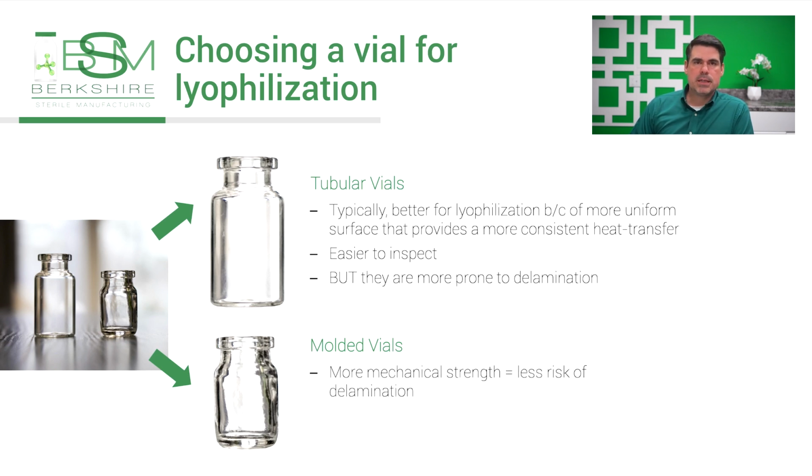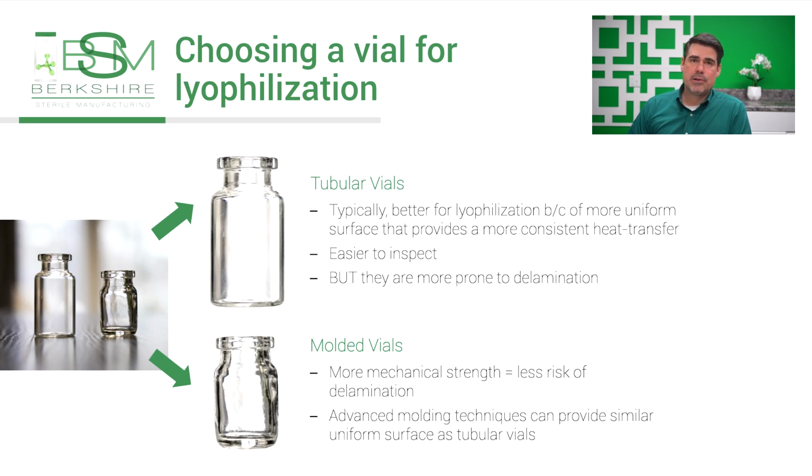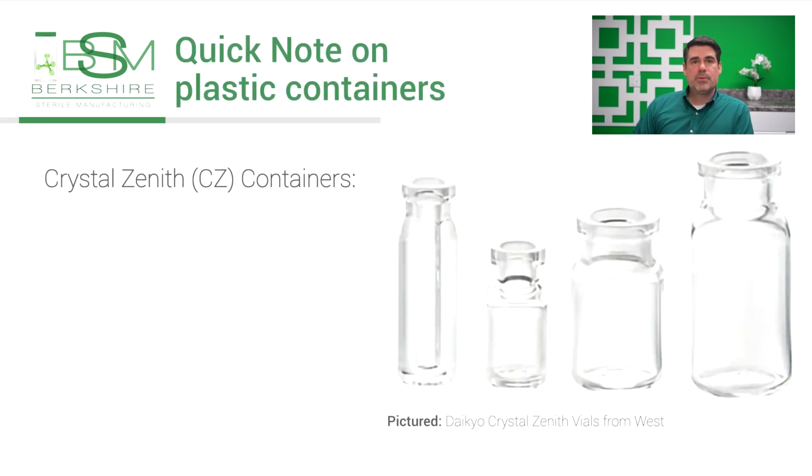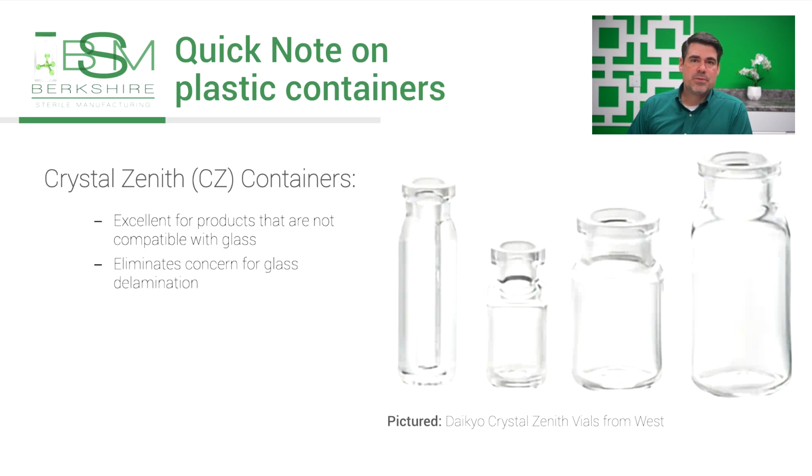There are some companies that have an advanced molding technique so they can provide the mechanical strength of molded vials and the surface uniformity of tubular vials, which make them a better container closure option. We've used this type of molded vial for lyophilized products before, and it works well. We currently have several customers with plastic Crystal Zenith vials instead of glass because their drug product was not compatible with glass. This eliminates any risk of glass delamination, but it also comes with some of its own challenges.